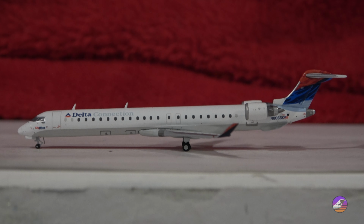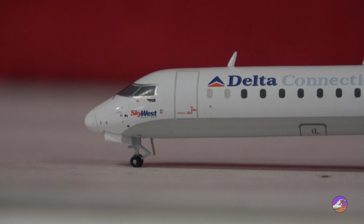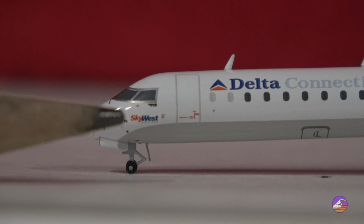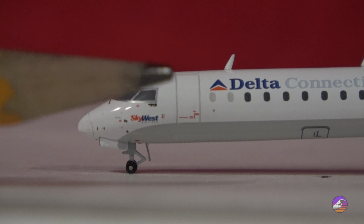As you can tell, this is an absolutely wonderful model, and I'm very thankful that Gemini was able to release this here today. Let's go ahead and begin up at the front, where you can see that nose landing gear is definitely taller than on some of my other CRJ-900 releases. So we've got the nose cone right here, cockpit windows, SkyWest titles operated by right there. And then we have the nose gear, of course, nose gear door and everything else.